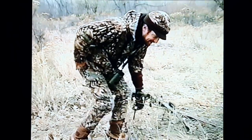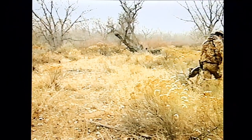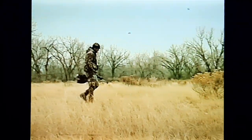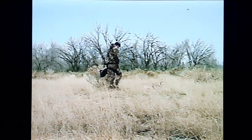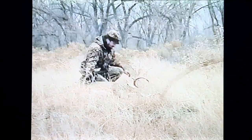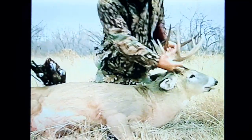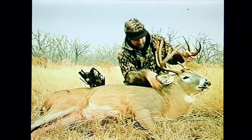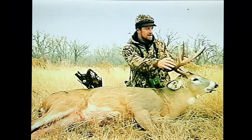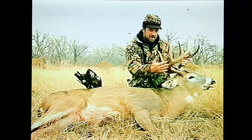Let's follow this one up. Oh, look at this. Going out through here good. Holy cow, look at that. Man, he's a lot bigger than I thought. Good gosh. What a deer. Oh man, look at this. What a set of horns. Boy, he's a lot bigger. What a buck. Look at the neck on this horse. This deer is huge. Look at his rack when it comes around. Real long main beams, real heavy, long points.